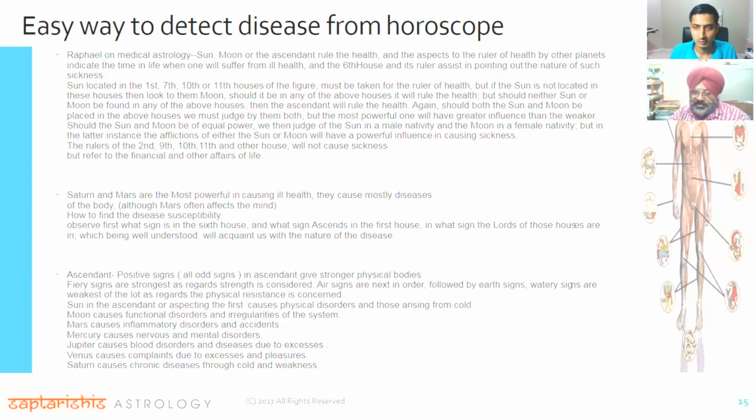They are the high legs of, or the giver of life, or the giver of health in the body. Sun, specifically, if it is in the signs 1, 7, 10, and 11, or moon in the signs 1, 7, 10, and 11, then it would be the giver of health, or the hyleg of health. Now, this is as per the Western astrology medical view.